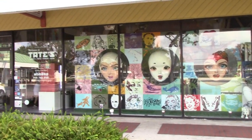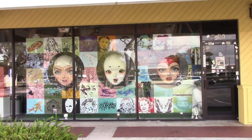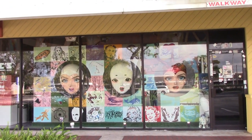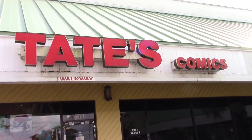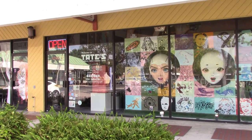Guys, I'm sitting in front of Tate's Comics in Lauderhill, Florida. Let me spin the camera around so you can see the front face of what the actual store looks like. They have these weird-looking faces. Tate has always had this throughout all their incarnations of all their stores. It always looked like that. Here's the name of the location. Again, it's Tate's Comics in Lauderhill, Florida. Let's head inside right now and see if we can find anything really cool in this toy hunt.